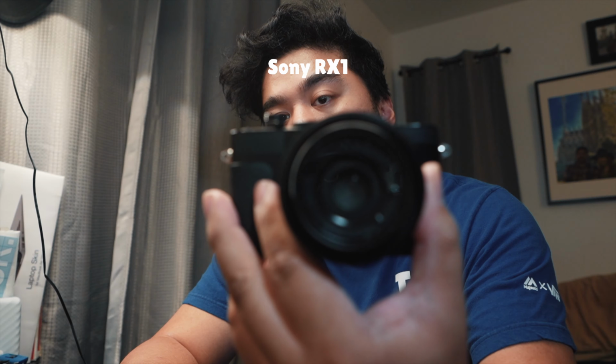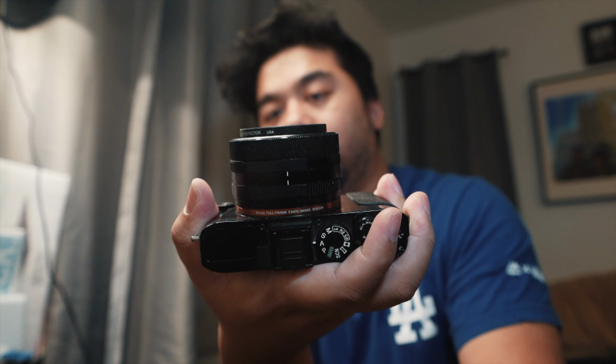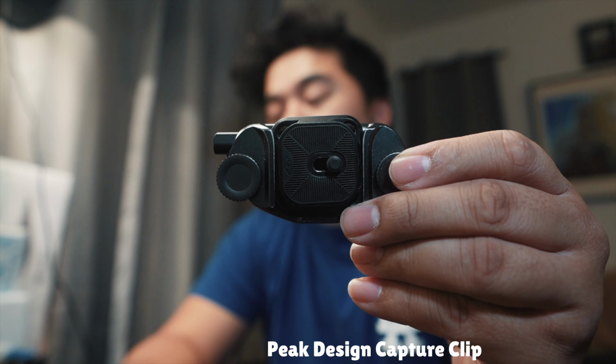This is one of my favorite cameras. This is a Sony RX1. I put black tape on all the logos, so it just looks blacked out, just for fun. But I like the way it looks. This is a really great camera. This is a full frame camera that's this tiny, with a 2.0 lens. More Peak Design stuff: the Peak Design capture clip. This is what I'll usually attach to my backpack strap, and I'll get my camera out. That's why my camera is never usually in my bag. It's hanging on me.